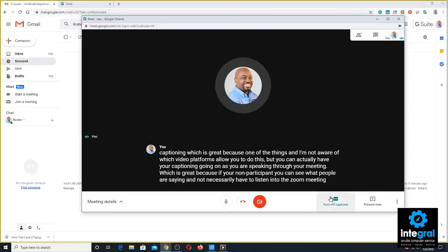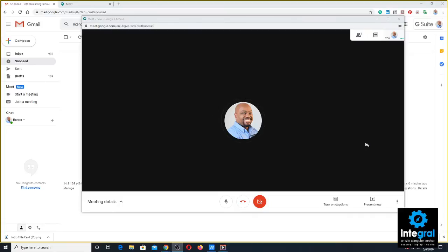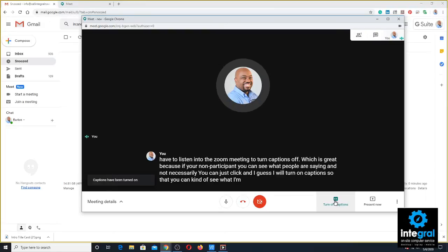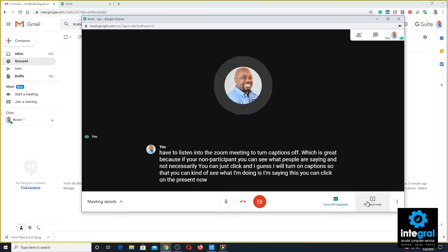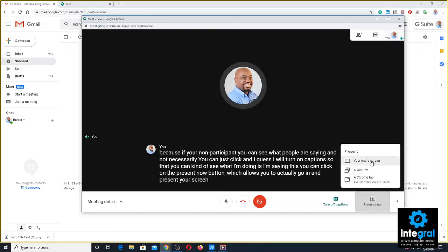To turn captions off, you can just click off captions, and then the closed captioning within the software will be turned off. Another awesome feature, which is included in most video platform software, and I guess I will turn on captions so that you can see what I'm doing as I'm saying this. You can click on the Present Now button, which allows you to present your screen. So you can either do your entire screen, which is currently this screen.